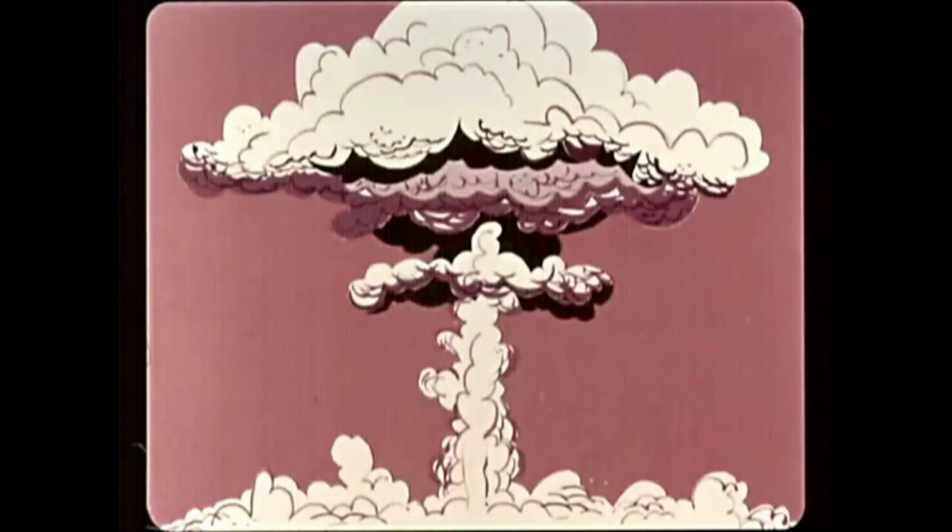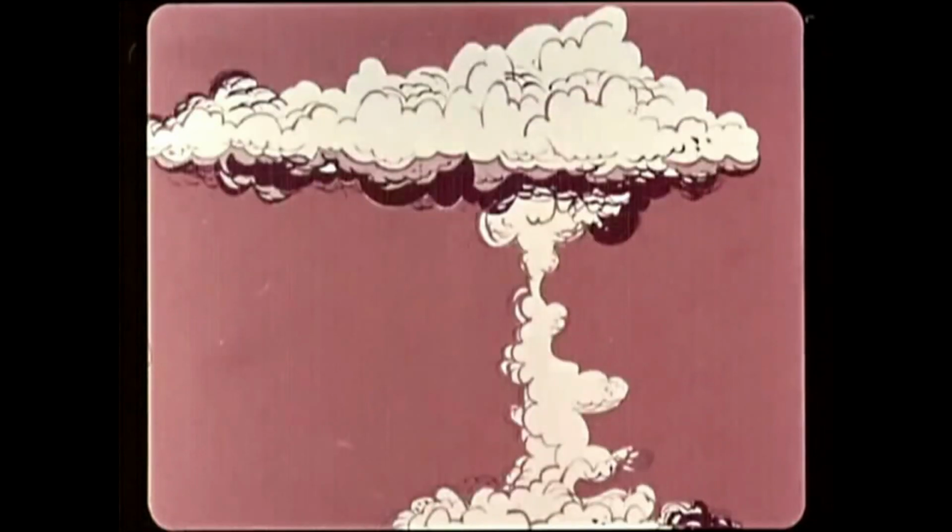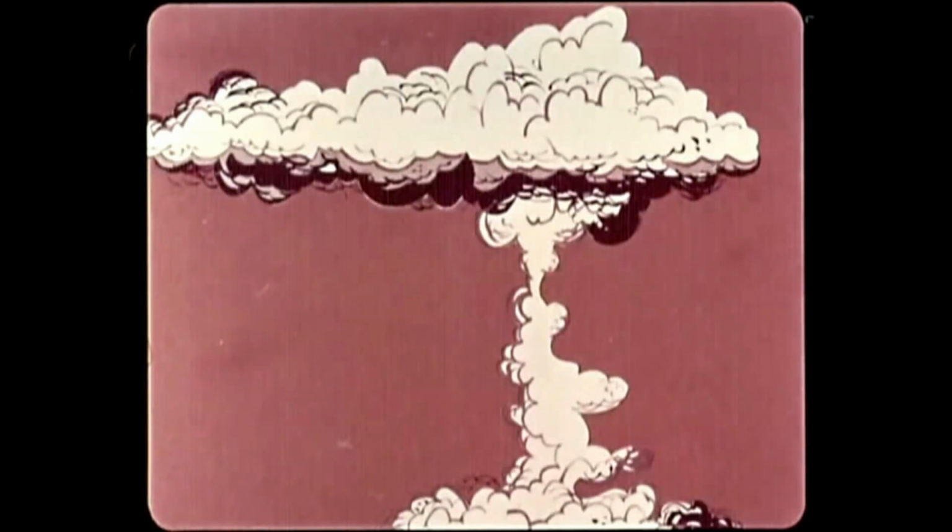Weapons exploded close to the Earth cause greatest fallout hazards. Thousands of tons of Earth particles are drawn upward into the ascending mushroom cloud, where radioactive products of the nuclear explosion contaminate them. These particles are carried by the high-altitude winds for many miles. Eventually, they settle to Earth, and this is called radioactive fallout.